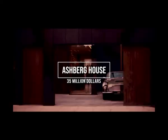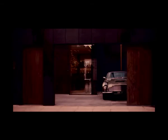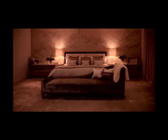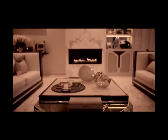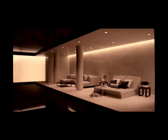Number 8. Ashford House, $35 million. Found in West London in the affluent area of Chelsea, the Ashford House was inspired by the world-famous Ashford diamond, and it could be your future dream home for just $35 million. Designed by Morpheus London, the architecture of this unique 5-story residence includes black basalt and bronze detailing, although it's the glass facade that strikes me most.